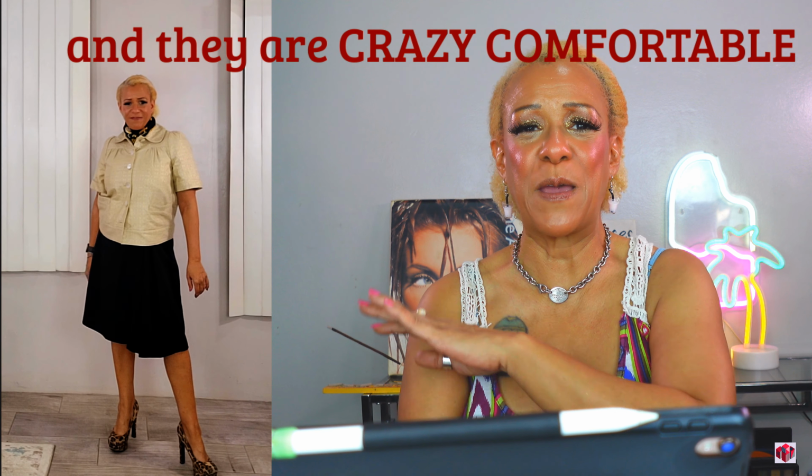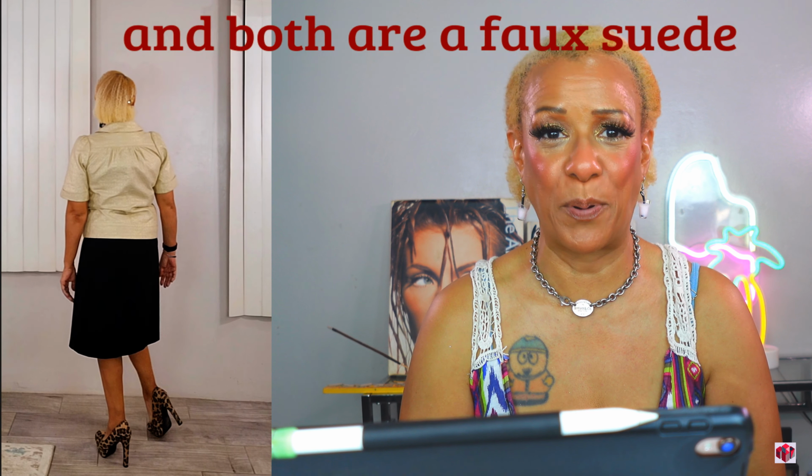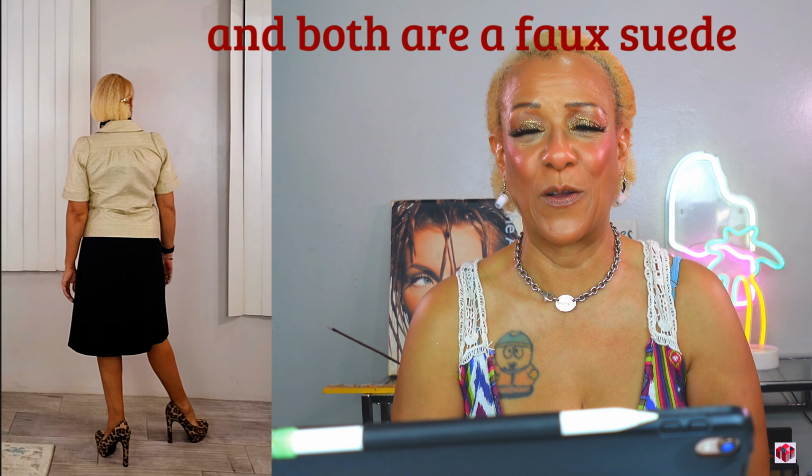I don't think I paid more than $25 for those shoes, and people rave about them every single time I wear them. I love those shoes so much. I actually also got the same exact pair in purple, and people compliment those just as much as well.